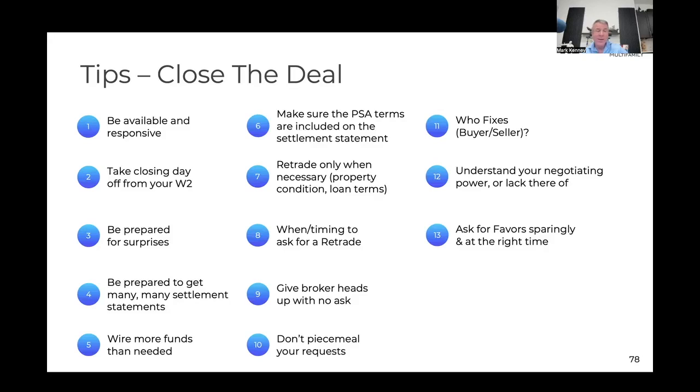Anyways, be prepared for surprises. Surprises will happen, no doubt whatsoever. Be prepared to get many, many settlement statements. Like I said, we've definitely gotten well over 60 settlement statements for a single deal. Wire more funds as needed. I mentioned that before.